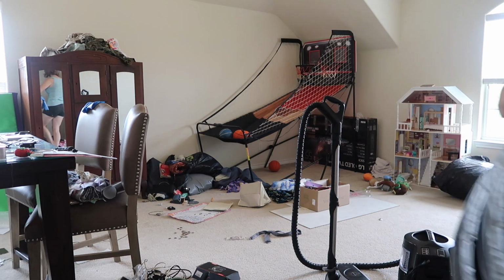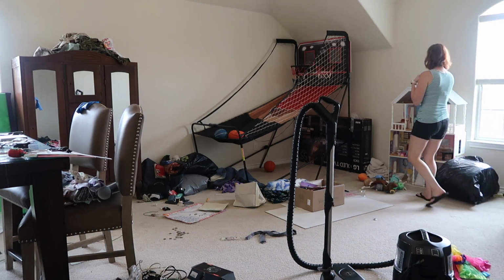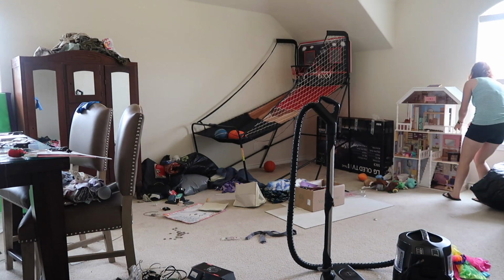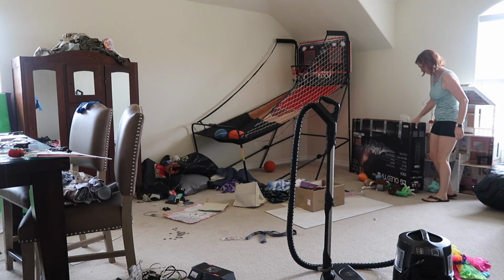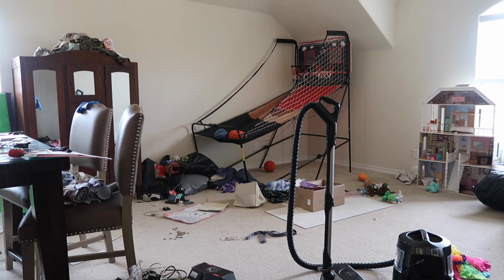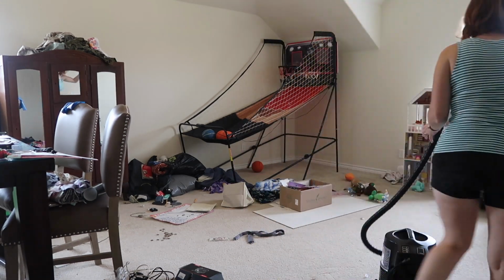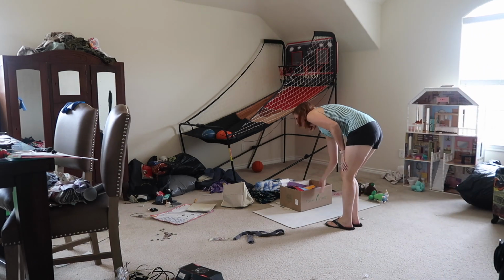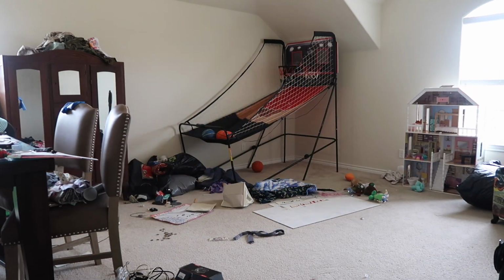This room was absolutely terrible, and it had to get done. Everything was starting to accumulate in this room. There was the TV box that I'm moving right now. There's my daughter's dollhouse, which she moved out of her bedroom. The basketball hoop that was left from the previous owners. I have my silhouette stuff. My silhouette is not currently working, so that's a whole other headache.